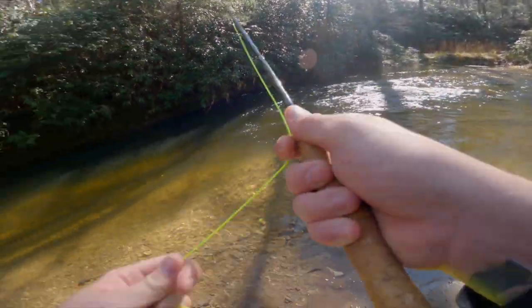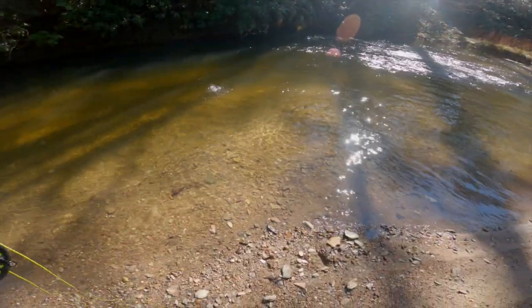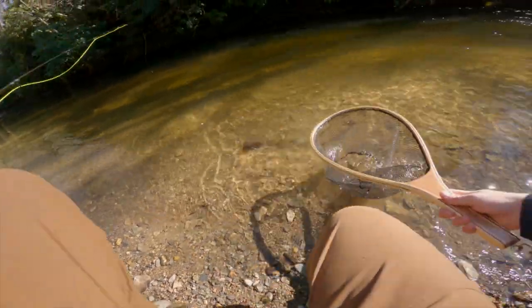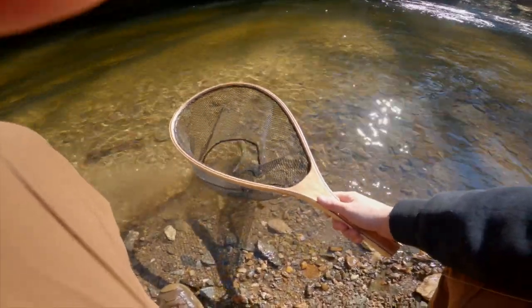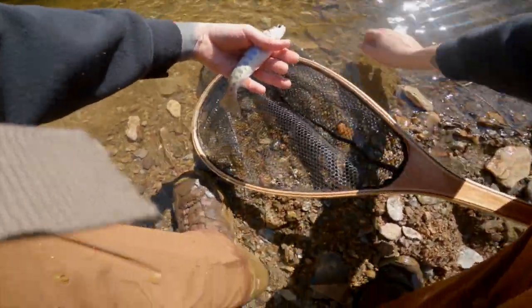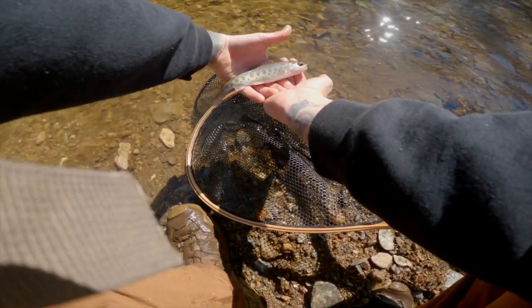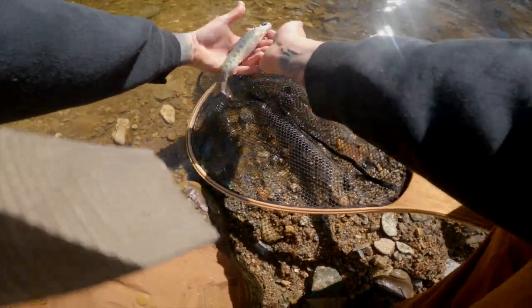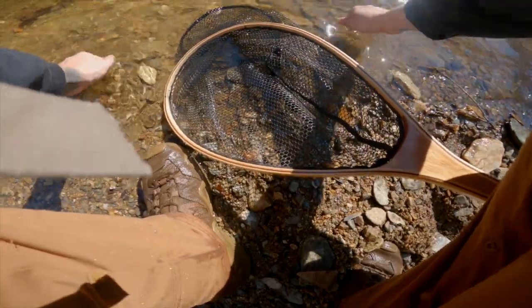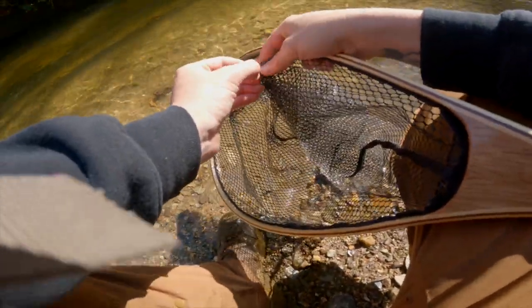There's one. Damn, dude. I'm always a little jumpy, eh? Look at that. Oh, you already got the hook out, huh? Let's see if I can get you in my hand. Come here. Hey, what's up? Look at that. Freaking gorgeous. Pretty fish. All right, there you go, buddy. Nice, first one landed.